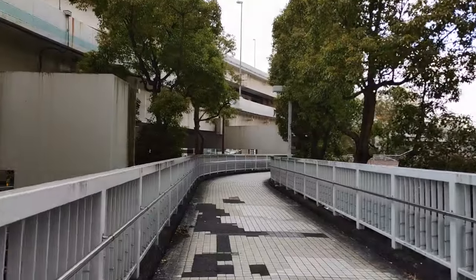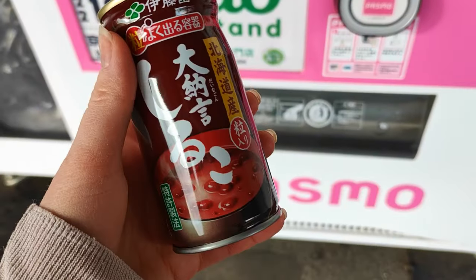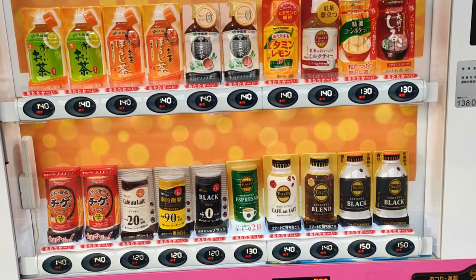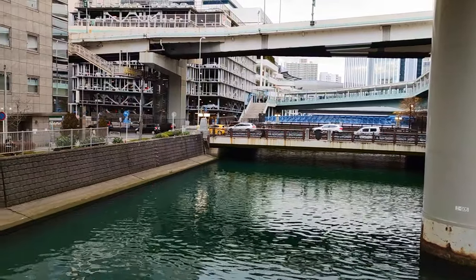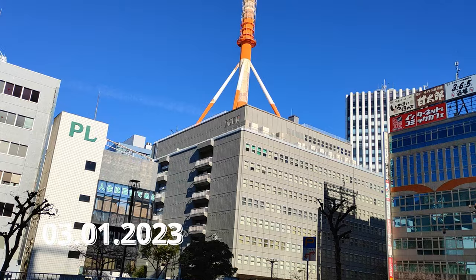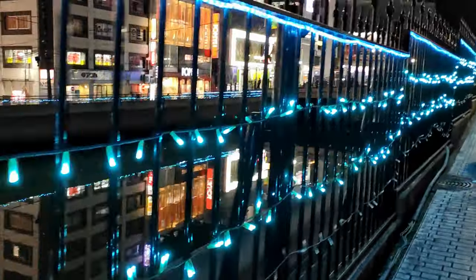I returned to the hotel for a short break and grabbed a warm azuki bean soup on the way. Did you know that you can also use your PASMO card to pay at vending machines? The next day, we mainly went shopping around the city of Yokohama. The Christmas lights still illuminated the city at night.